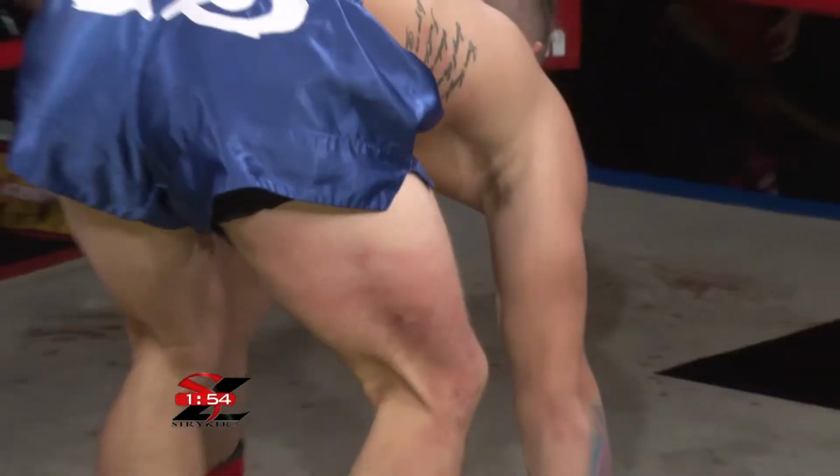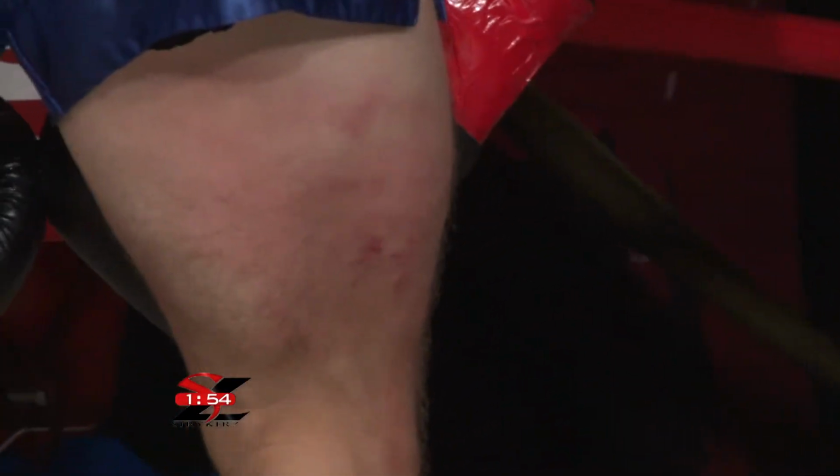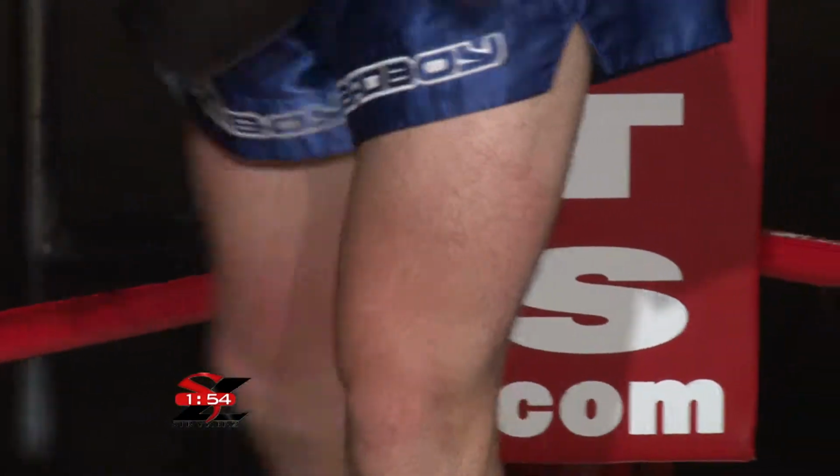Especially the hamstring. Look at that. Yeah, that's already what Muay Thai is all about. That's what a striker is all about. Just leg kicks. Look at that. Already starting to bruise up. He can't put weight on it. He's done, pretty much.